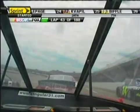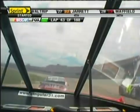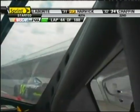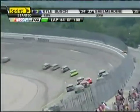Here comes the 24 and the 8. They've got to go. One's got to go high, one's got to go low because they had a run. Fortunately, they had no help behind them. The 20's moved up top, too. Behind Gordon come the 11, Denny Hamlin, and Tony Stewart, Hamlin's teammate.